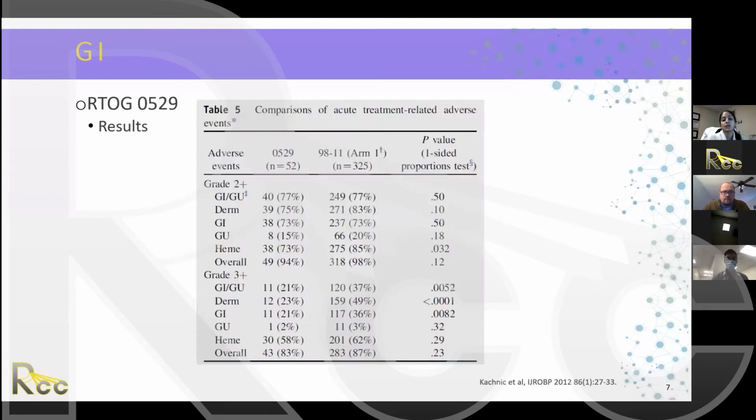Comparing RTOG 0529 to RTOG 9811. So remember, RTOG 0529 was a phase 2 trial of IMRT in patients with anal cancer, whereas 9811 used 3D conformal. As you can see in this table, there wasn't really a statistically significant difference in the grade 2 adverse events. However, when you look at grade 3 toxicities, you can see that for combined GI and GU with the IMRT arm, there was statistically significant less toxicity, and the same went for dermatologic toxicity as well as GI toxicity.